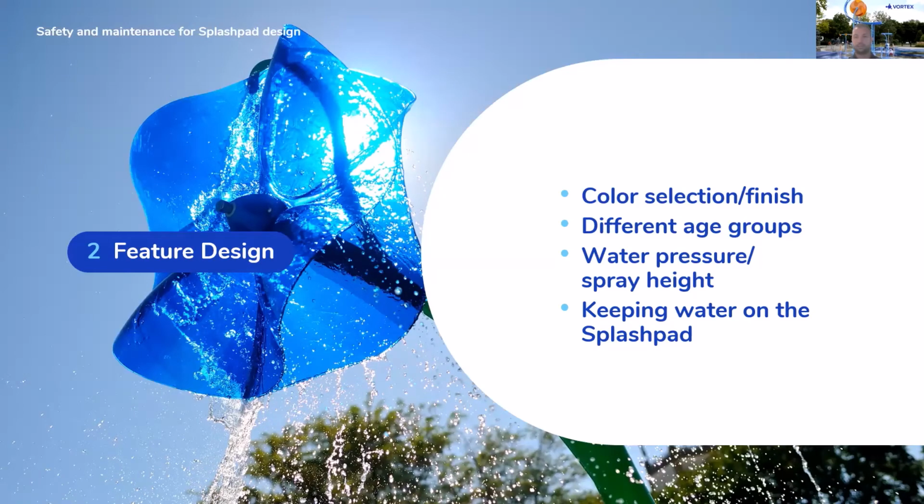Absolutely, and great point too on your design fee. And I would think that slopes would be a lot safer than having steps, especially when you have water and potentially kids running and things like that as well. You're stealing my thunder, my friend. Sorry.